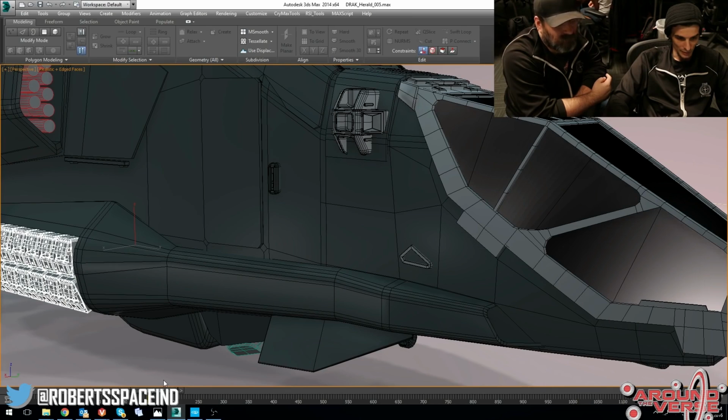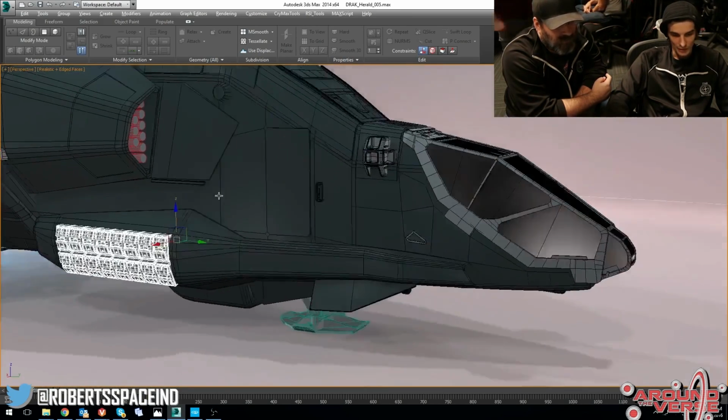I mean, everyone's still calling it an ugly duckling. I think it looks quite cool now, and I think it's nice and simple. It's very Drake to me.